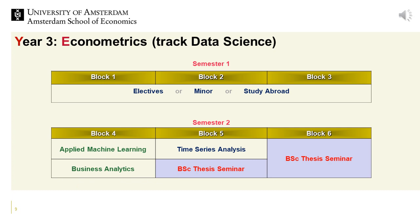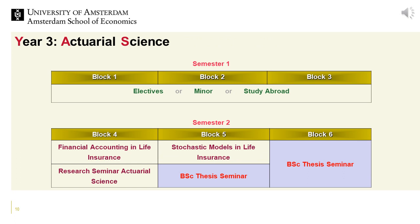And this is the third year for the data science track within econometrics. The first semester is once again for the student to construct, and the second semester focuses more on data science related courses. Finally, these are the third year courses for the students who choose to specialize in actuarial science. The specialization into one of the econometrics tracks or into actuarial science does not have to be made until the end of the second year, so students have some time to think about their choice.